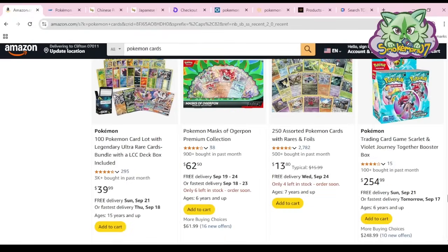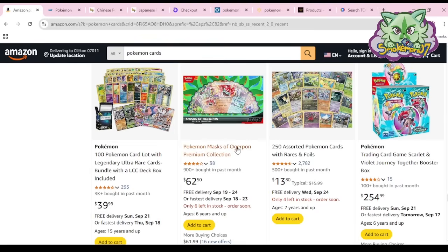Mask of Ogerpon box is back, but it's at $62.50 with free shipping. I actually don't know if there's many stores that still have it in stock for $50 anymore.